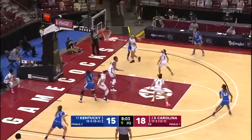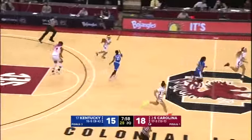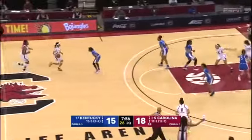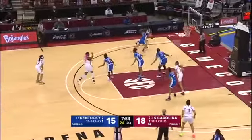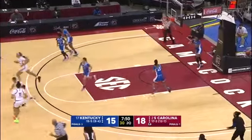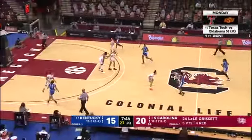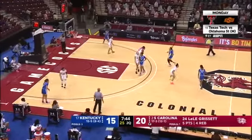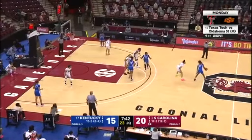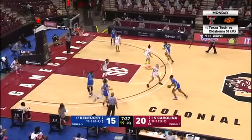Wyatt gets it back into the arms of Patterson, and Boston secures the rebound. 5th rebound for Boston, who does not have a field goal attempt yet in this game. How about Lily Grissett knifing through traffic to finish? Lily Grissett has played really well in this game. She got the start because it's senior day. She played great defensively on Ryan Howard, and she's been active offensively here as well.